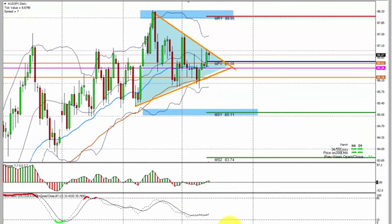Aussie JPY daily chart. This one is stuck in a triangle. I will not touch it. I will wait for the triangle to break. My main plan for this one is to look for possible shorts at 88.05, psychological level, monthly pivot point, previous support resistance, or if we break the downside, 85.11, also psychological level and a monthly pivot point, previous support resistance.